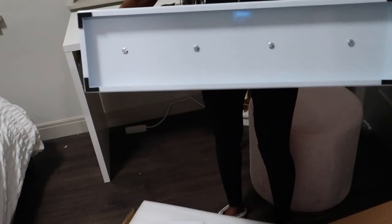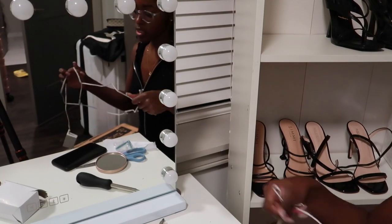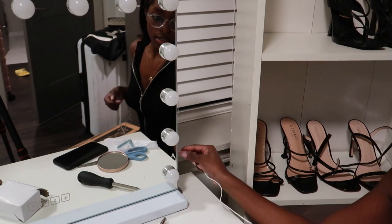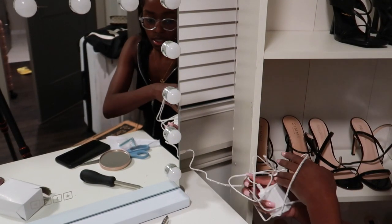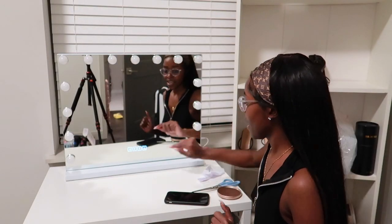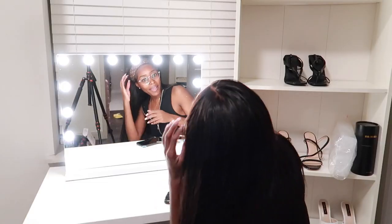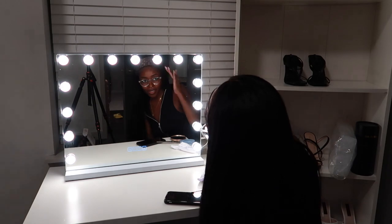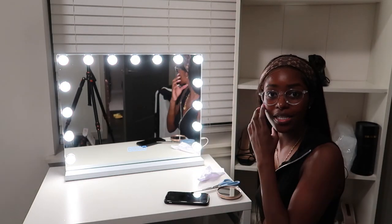Screwing it in, so all 4 screws are in. Now I'm gonna be taking the power cord and just plugging it in at the side right here. I was literally stressing out for nothing. Oh, it's lighted up already. All right, ready? Okay. Oh my freaking gosh, I look a mess. Okay, I actually look scary, but oh my gosh.